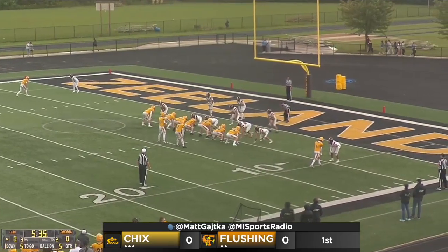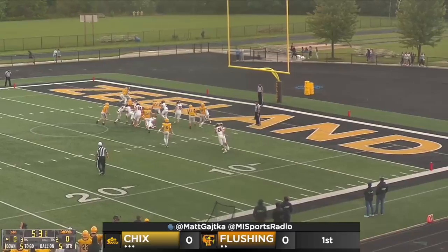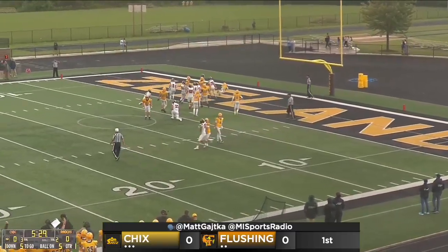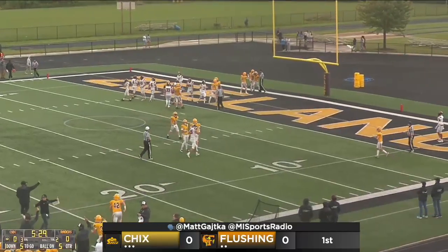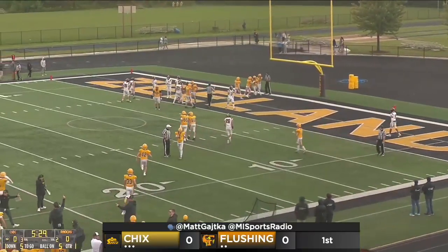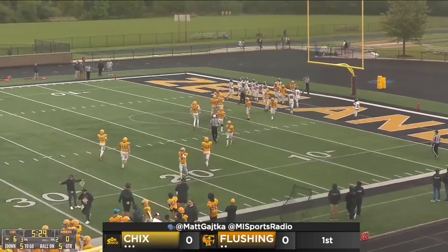Coulter Rotman split out to this near side. And the handoff to Walcott takes it into the end zone. Touchdown for the Chix. 5:29 to go in the first quarter, and Zeeland East is on top. 5-yard touchdown run for Eli Walcott.